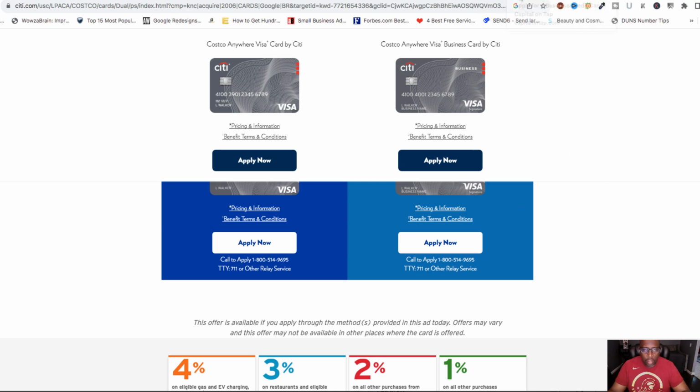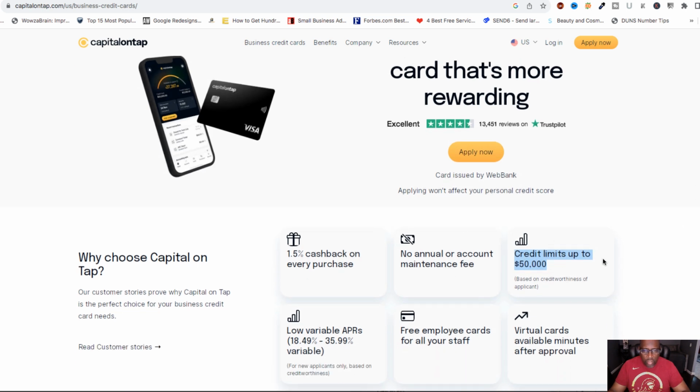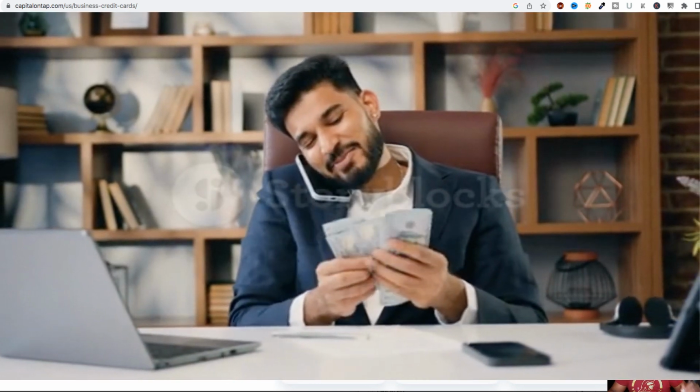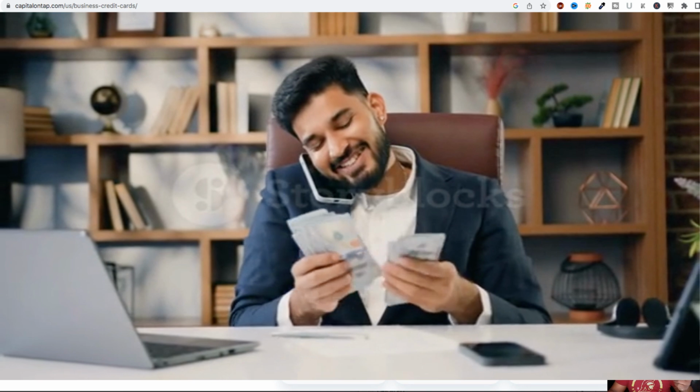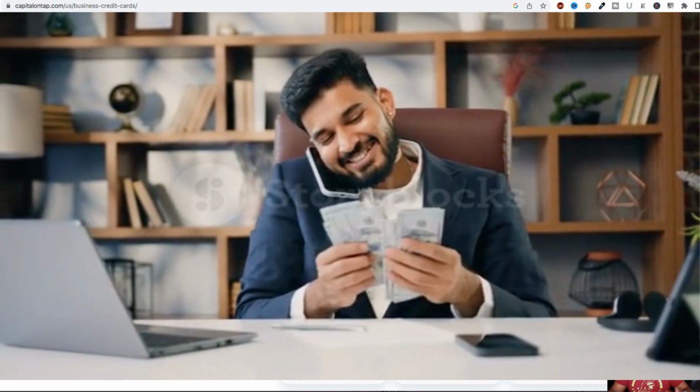All right, now the next credit card you want to look at is Capital One Tap. Now here's the thing about Capital One Tap. They're focused more on revenue based, all right? And as you can see here, they will give up to $50,000. They use Plaid. So if you have a business bank account that connects to Plaid, they're going to use that to verify revenue coming in.